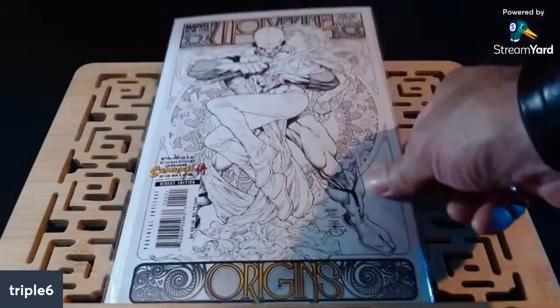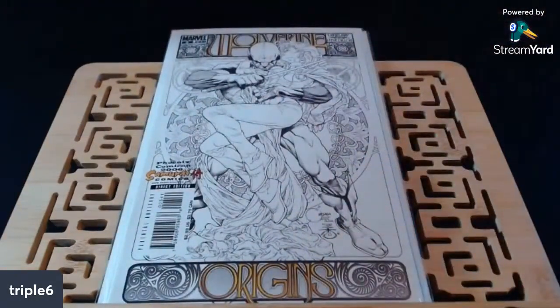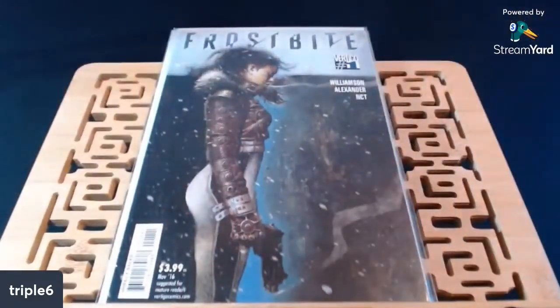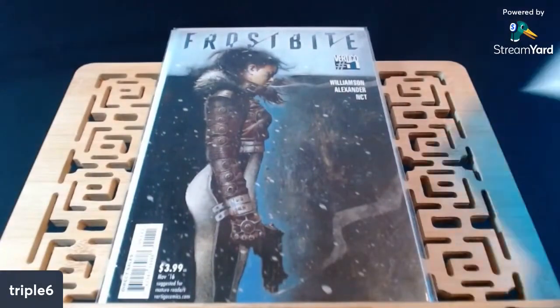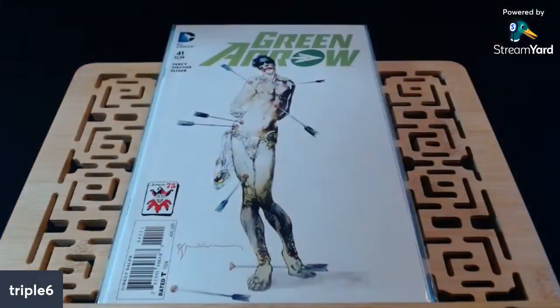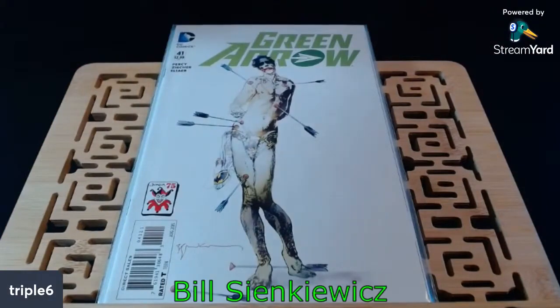I think I've shown this before. This is that Wolverine Origins number 5. No, I haven't. This is the Phoenix Comic Con Samurai Comics, probably exclusive. This is strictly a cover buy. I just thought that was interesting. We got Frostbite number 1 from Vertigo Comics. I'm going to pick this up whenever I see it. You guys know I like this cover. This is that Green Arrow number 41. Is this Ben Oliver? I think so. Don't quote me on it. I think it's Ben Oliver, but do research.